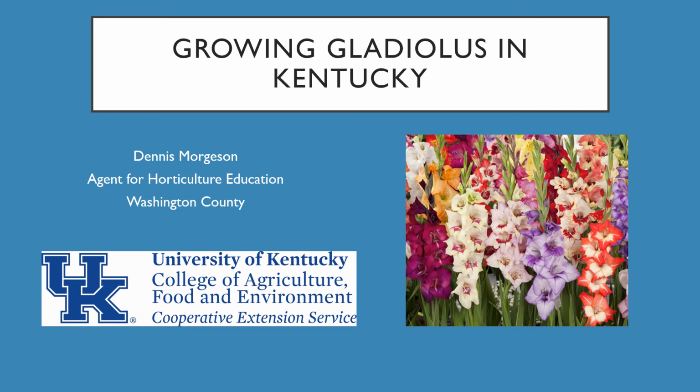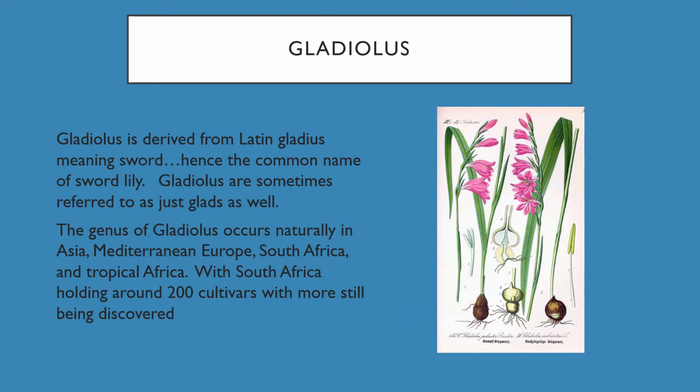Hi, today in the Wheelbarrow Series class, we're going to talk about growing gladiolus in Kentucky. Gladiolus is derived from Latin gladius, meaning sword, hence the common name. Some people still call it the sword lily. Gladiolus are sometimes referred to as just glads, which I probably will do quite a bit in this class because it's just easy to say.